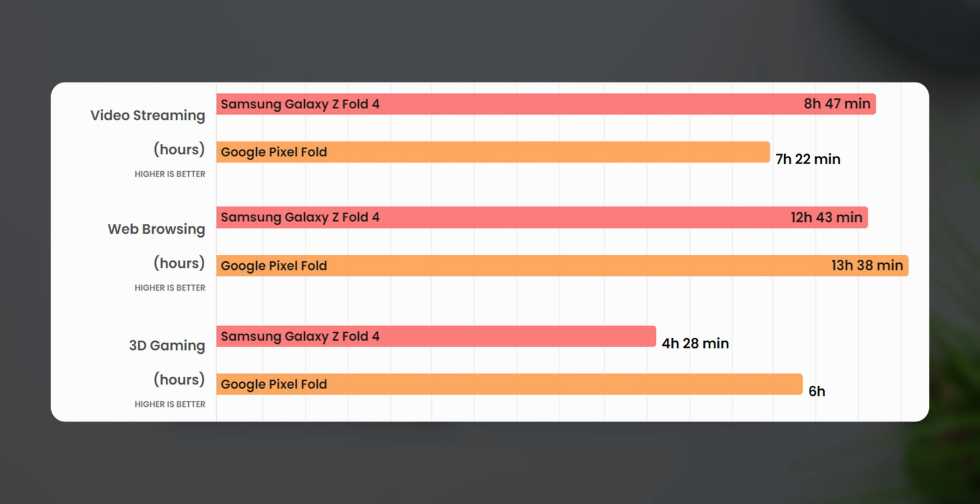Here's a recap of the battery scores once again. So the Pixel Fold can last quite long with easy tasks such as browsing, but with video and especially gaming, it gets hot and the battery drains much faster.